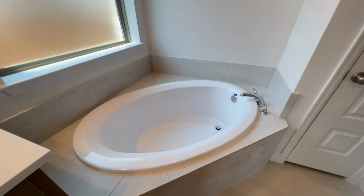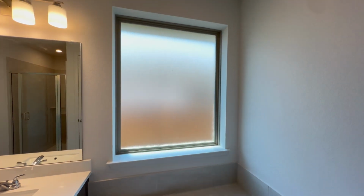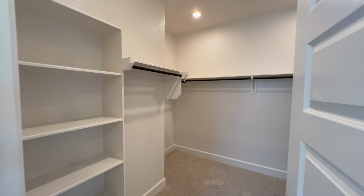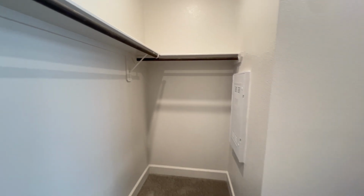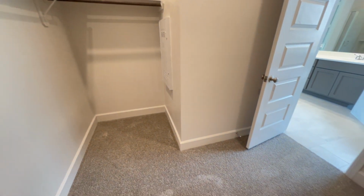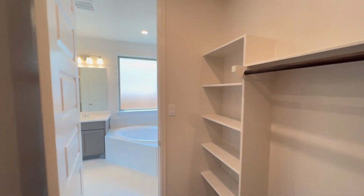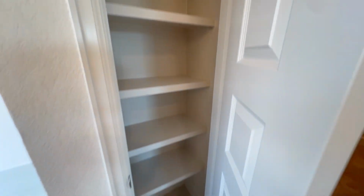And then a good size Roman garden tub right beneath the window in there. I love that it is a privacy window. Right down this way, we have the walk-in closet. The walk-in closet goes a little bit down that way. And as you can see on screen, we have carpet flooring here in the closet.